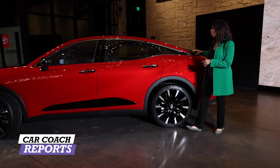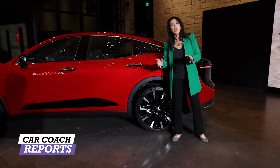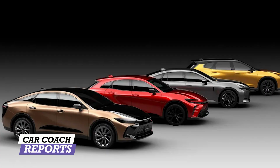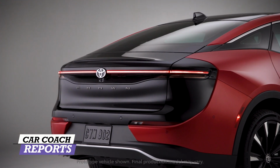I want to show you the sloping design. So you're now getting the slope design. Now in other countries, such as China and of course Japan, they're going to have the wagon, the hatchback, the sedan, and so forth. We're not getting that. Here in the US, we're only getting one type, and that is a sedan.